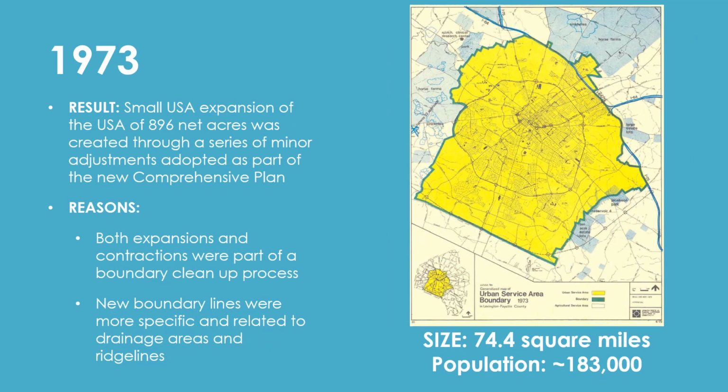As you can see, this map is a little bit different from the previous maps. That's largely because this was our comprehensive plan updating the approximate size of our urban service area because of new technology. We reviewed the previous expansions, where the land was, and then in our 1973 comprehensive plan made a very clear delineation about where the expansions were, what properties were within the urban service boundary, and created more specific lines associated with drainage areas and ridge lines.